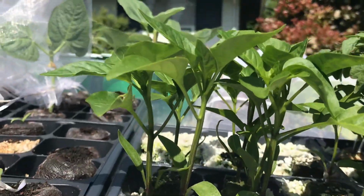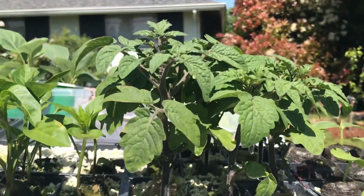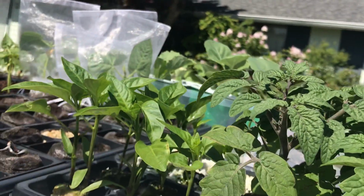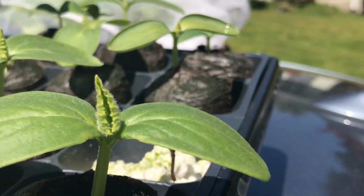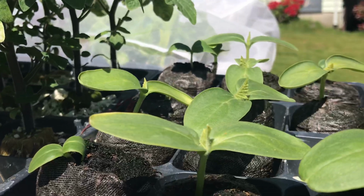Now here are the peppers. Here are tomatoes. They're in the seed starting tray. They really need to get out of the seed starting tray, so maybe that's a to-do task I'll do in the evening. And then here are our cucumber plants. You can see the first set of true leaves coming out. I will take a look at them, make sure that bugs aren't eating at them.